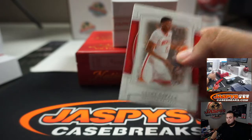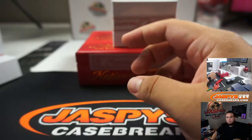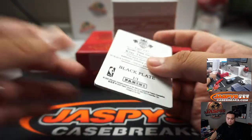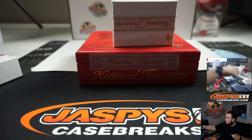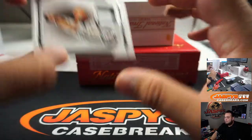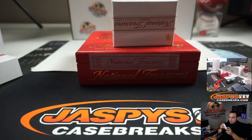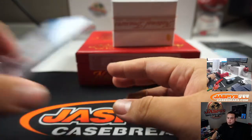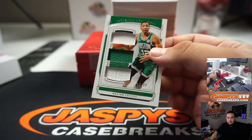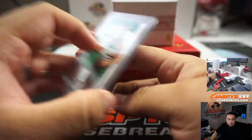Clint Capela for the Rockets to 99. Gavin with the Rockets. We got a pretty play. Looks like Klay Thompson from Court Kings. That's pretty cool. Warriors. Going to Dargan. We got Rudy Gay to 49. San Antonio Spurs, random number block 7. Going to Ryan. A little triple relic there, Grant Williams to 99. Going to 0. And Derek.